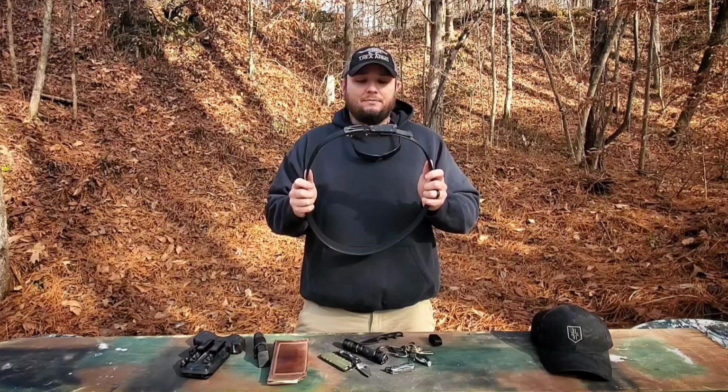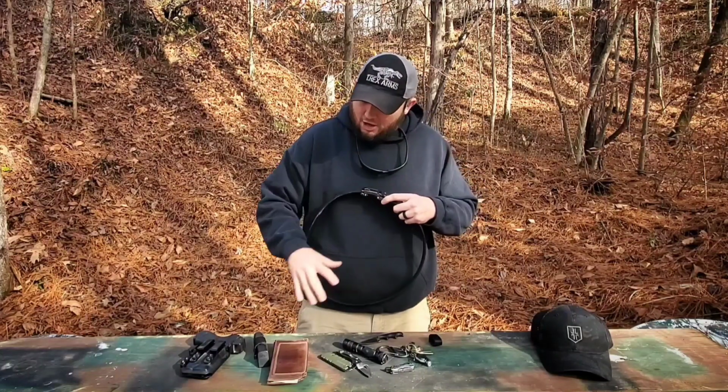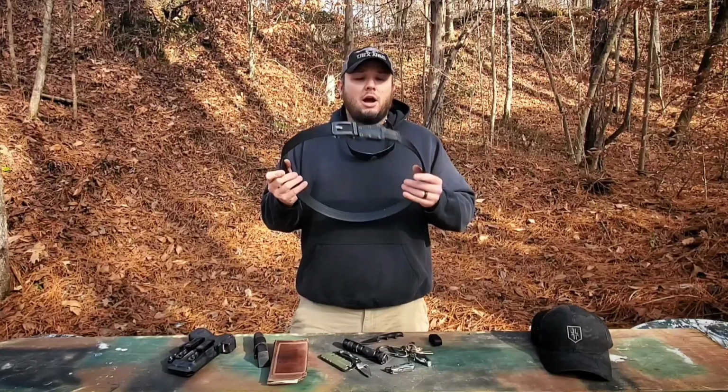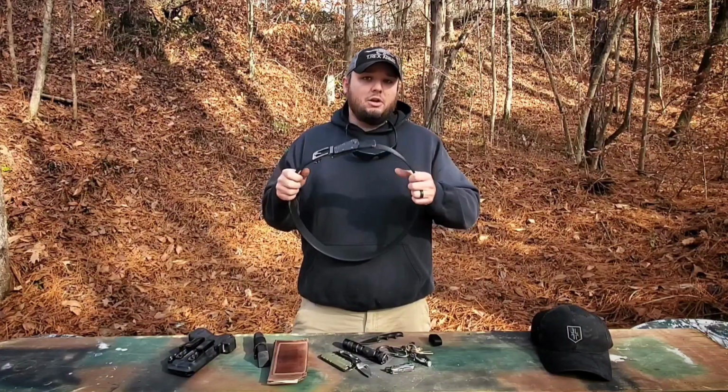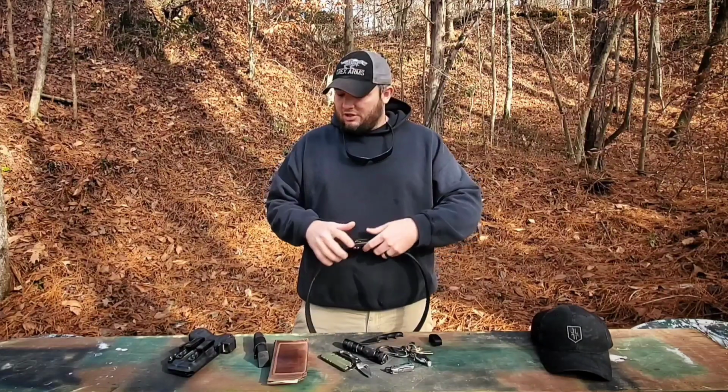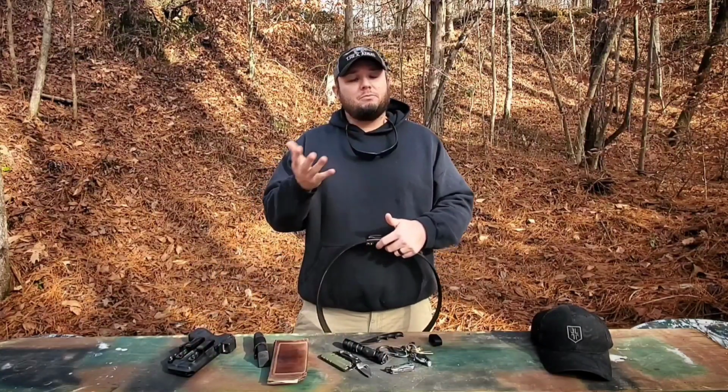I highly recommend it. When it comes to everyday carry, if you're carrying a lot of stuff, and especially if you're carrying a firearm, it is very important not to skimp on the belt. You want a good, solid, rigid belt. When it comes to your draw, if your belt isn't consistent, if your holster isn't consistent, your draw never will be either.